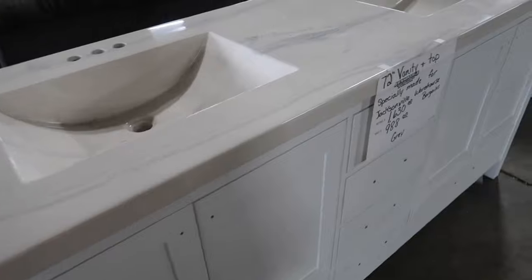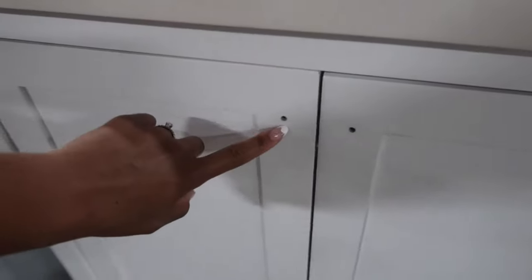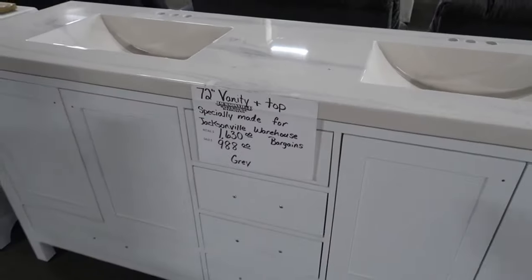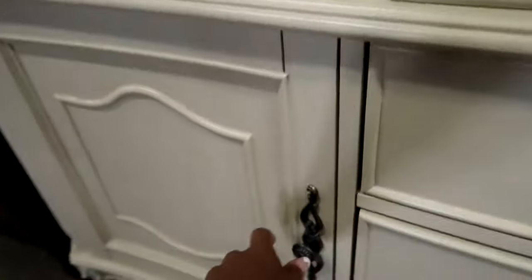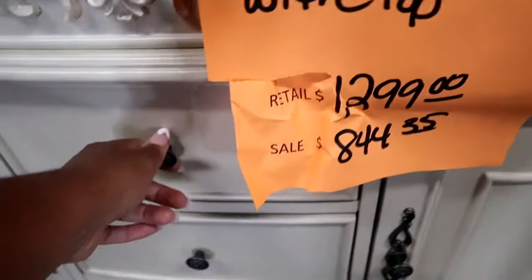I like this one too. Ooh, oh my god. We would have to get new hardware on here, it looks like. But this one could be actually a good option for our master. This one is stunning. Obviously, we would have to put new hardware on it because the hardware is all the same down here, but it's missing hardware here and here. But to be honest, I was thinking about changing to use gold hardware anyway.